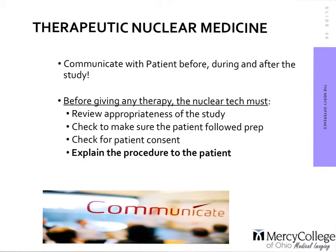So obviously this is not what it looks like once we start a therapy. This is not what it looks like once we start a nuclear stress test. Whenever you hear nuclear medicine, we don't make bombs. That has nothing to do with the mushroom cloud. This is not why we're in this field.